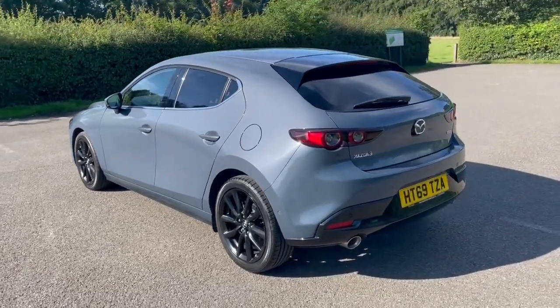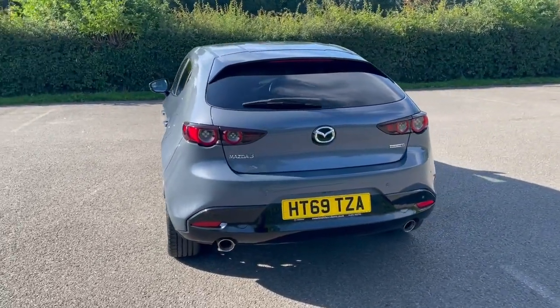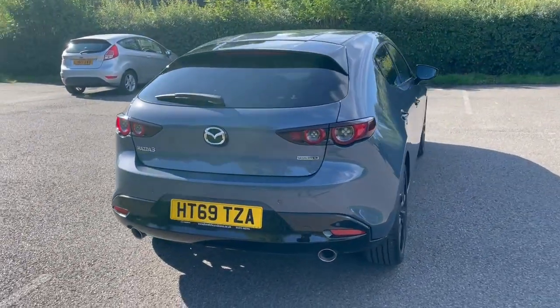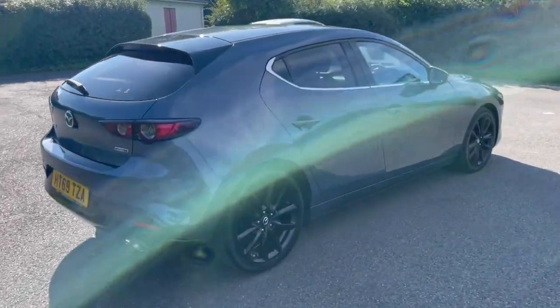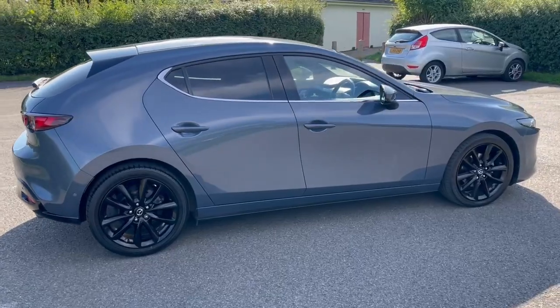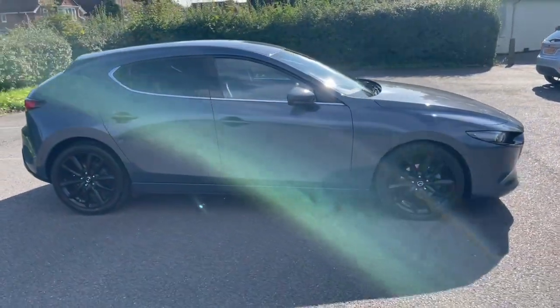It's done a little over 25,000 miles. It was registered in the February of 20, and so it was about a month before the plate change. It's one of the very early Mazda 3s, finished in this wonderful grey. It's called Polymetal Grey. It's almost got a little bit of blue in it. It suits the car very well. It almost looks like a matte finish at a distance, but it is a metallic paint finish.